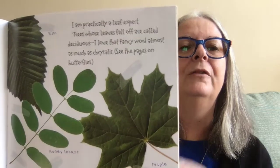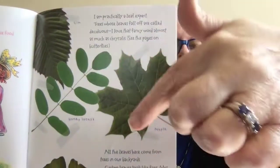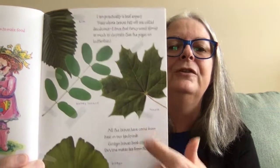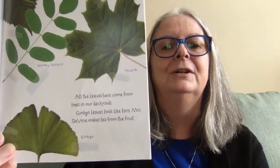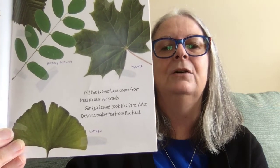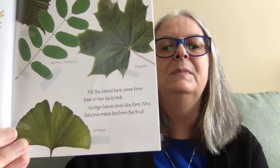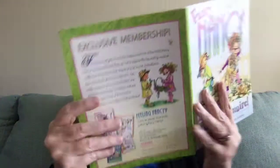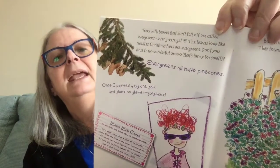She's named them all. There's elm at the top, and there's a honey locust, and down here, do we know this one? If you're Canadian, you should know this one. It's a maple leaf. All the leaves here come from trees in our backyards. Ginkgo leaves look like fans. Mrs. Devine makes tea from the fruit. There's a ginkgo leaf. Sometimes it's fun to collect leaves and paste them on a page.